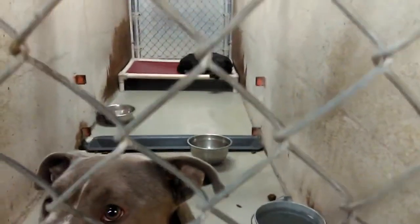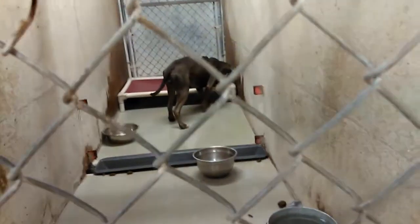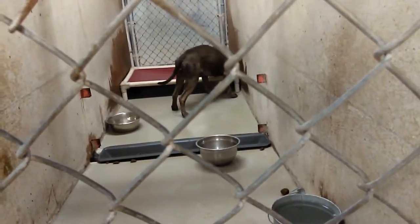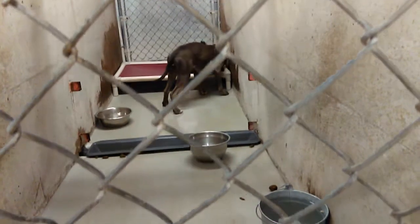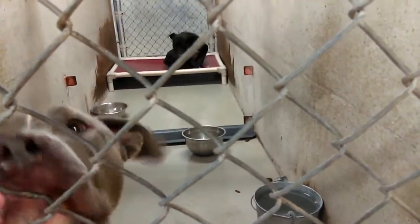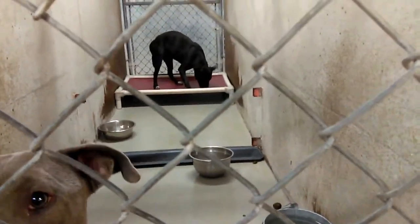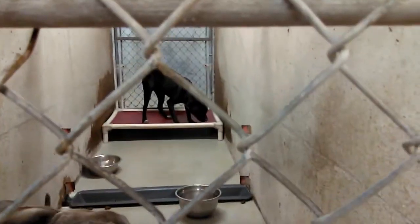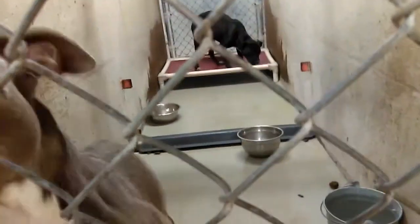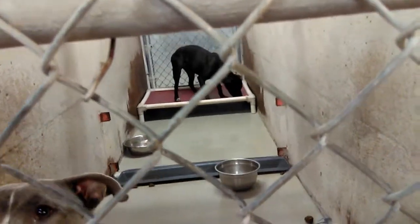I'm gonna throw it to the back doggy. Oh, boy. That was not a good idea. I tried to throw one to the other doggie. Oh, it did get it. Ricky. Big Azul. Azul was super hungry, so it was nice that Ricky didn't get the dog with the food.